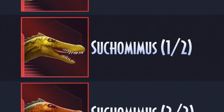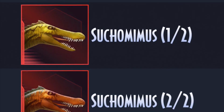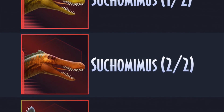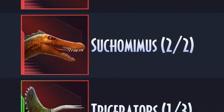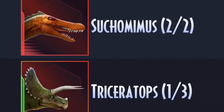You can see both Suchomimuses here. One of them sporting the Mega Dual Attack paint application we know about, and the other paint application being all new. So another Suchomimus is on the way. Be excited about that if that's one of your favorite figures. We know that's a popular one with a lot of people.